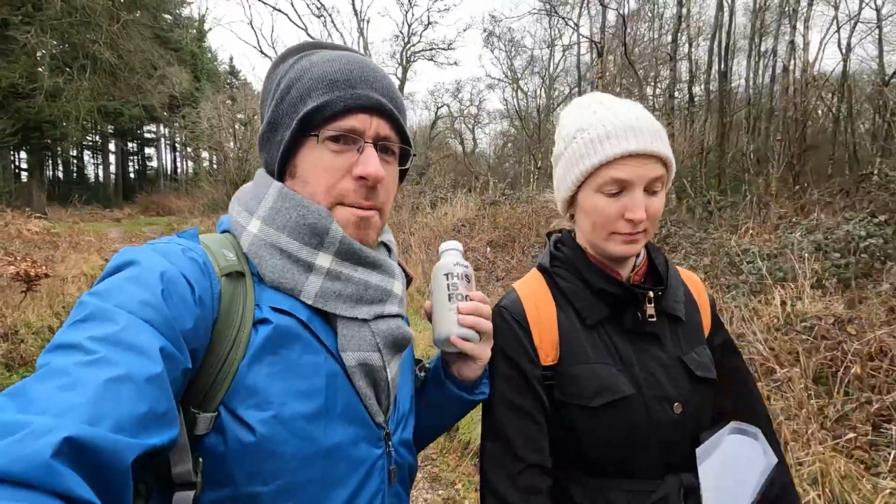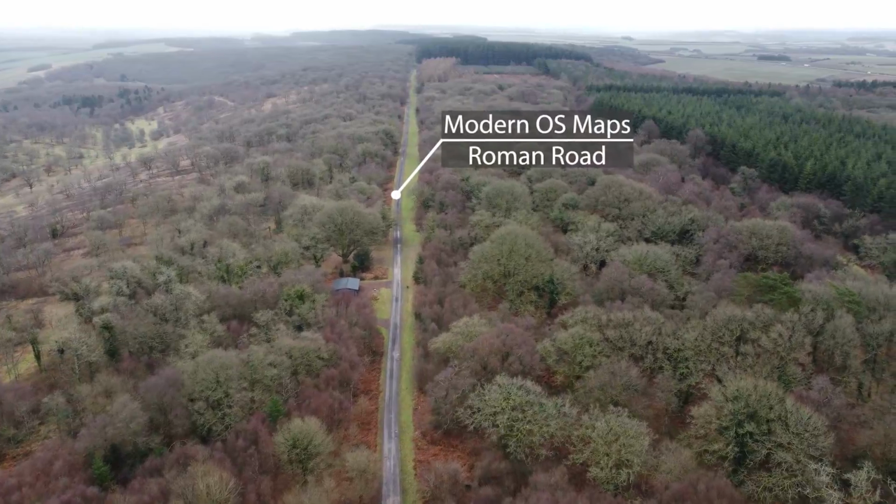Right, onto the Roman road. It should be there, but actually it marks down here. Everywhere. Yeah.